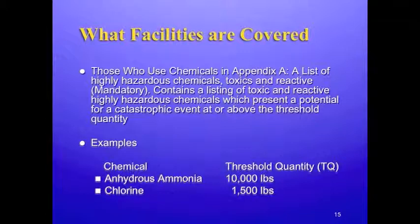Examples of this include anhydrous ammonia, often used in food processing. The TQ is 10,000 pounds. Another example is chlorine. Chlorine is often used in water treatment. A 1-ton cylinder is around 2,000 pounds of chlorine. The threshold quantity, however, is only 1,500 pounds. So if your facility has 1 cylinder of chlorine, you're probably covered under PSM.